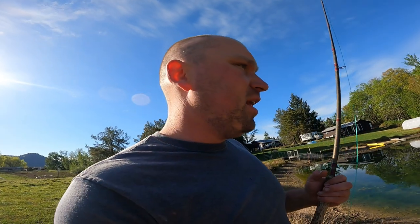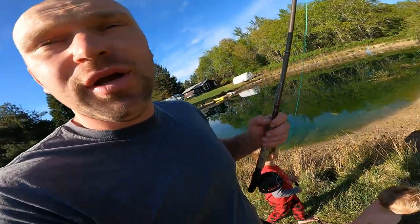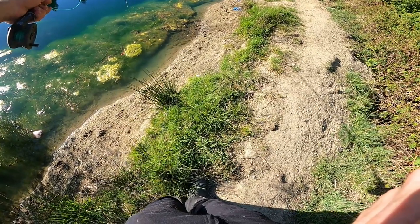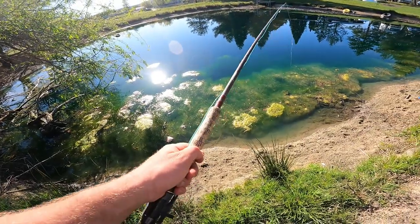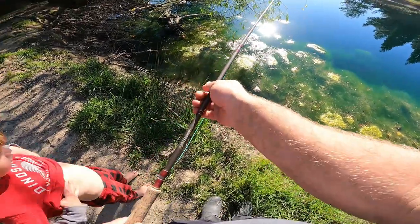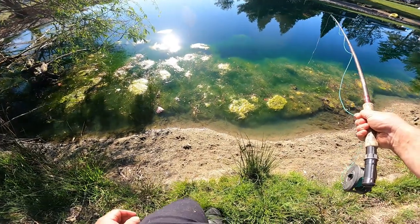So we're just using a straight hook. These frogs are really aggressive and they'll usually attack, but we gotta find one first. Lots of fish, so worst case, we're catching a bluegill. Okay, shh. Oh look, he almost went for it. Did you see that? Oh, he almost took it. There's two more. Come on.